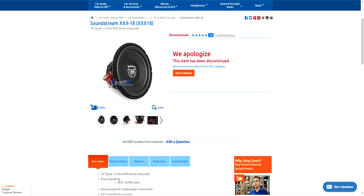Next subwoofer I have on my list is the Soundstream XXX 10K subwoofer, and it's a 10K RMS subwoofer. Some places have it rated at 8,500 watts RMS, some places at 10,000 watts RMS. I'm not sure what to think. I wasn't able to find one for sale. It is a discontinued subwoofer, but they're floating around, car audio forums, friends might have them. You could run into one of these subwoofers for sure.